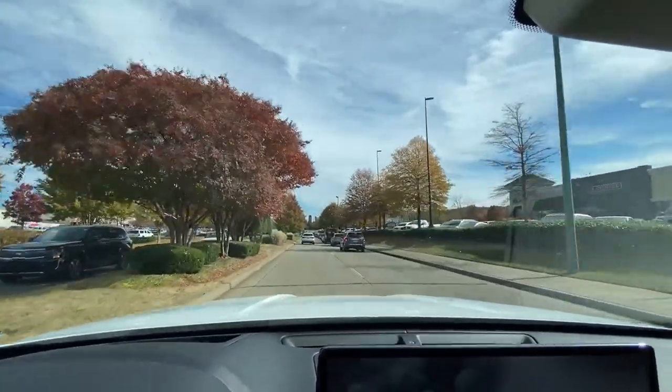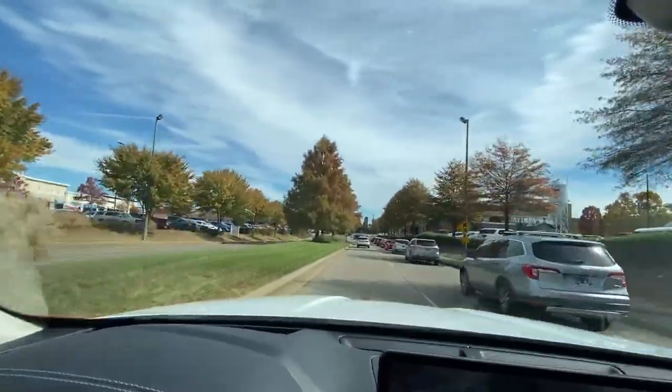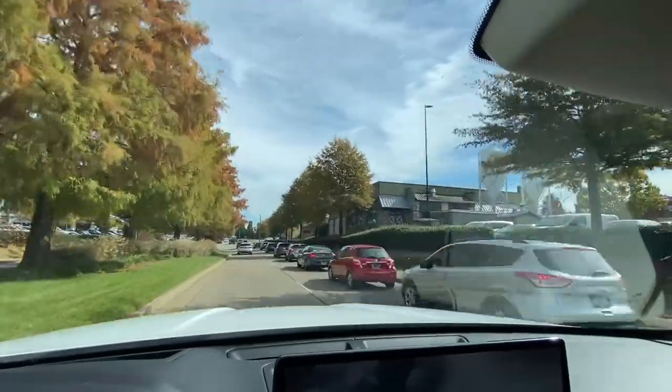Apparently there's a new J.Crew outlet in here, which I've not seen yet. There's a World Market in here. So, shout out to Calhoun's, Smoky Mountain Brewery. Those are owned by the same people.